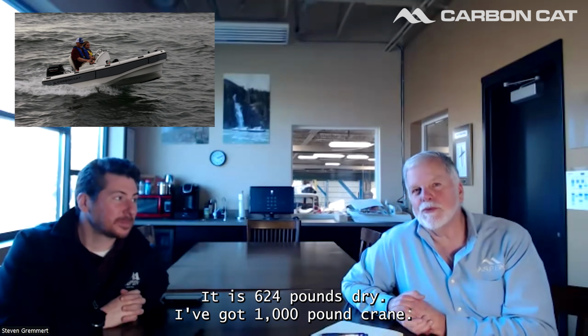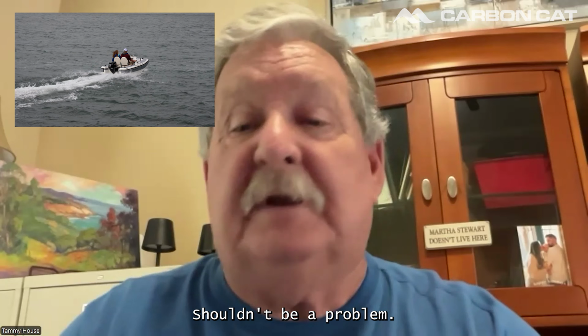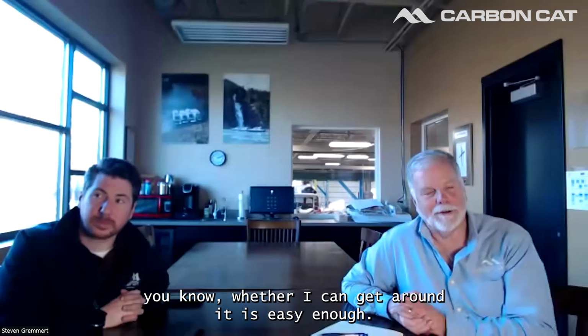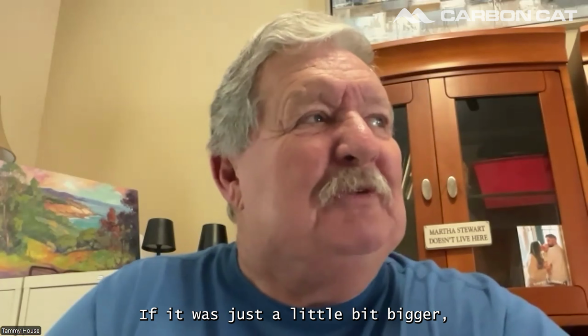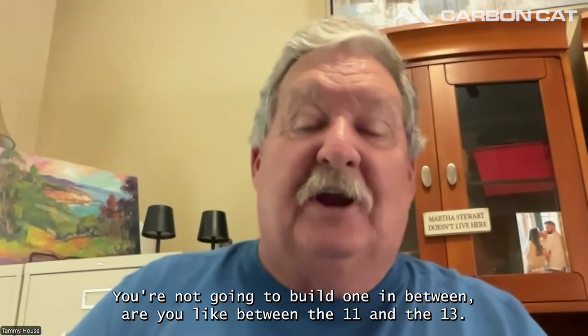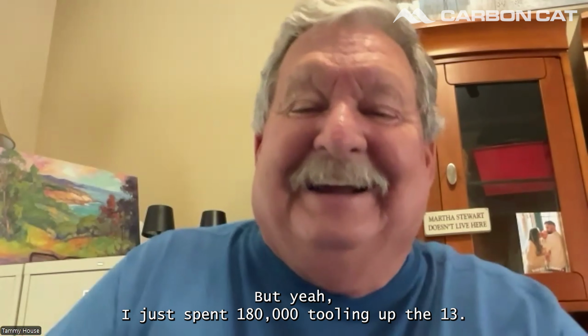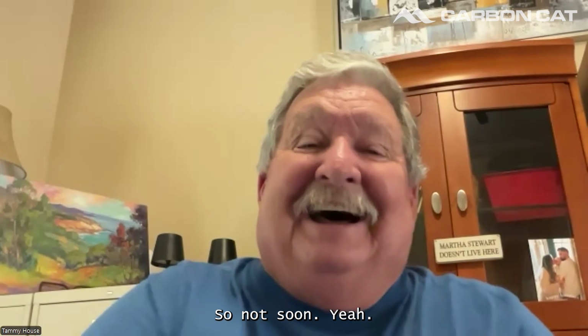The 13 is 624 pounds dry. I've got a 1,000 pound crane, so that shouldn't be a problem. I just have to figure out if it's going to fit between my railing and whether I can get around it easy enough. I'm kind of going, great boat if it was just a little bit bigger. You're not going to build one in between an 11 and a 13, are you? I just spent 180,000 tooling up to the 13, so not soon.